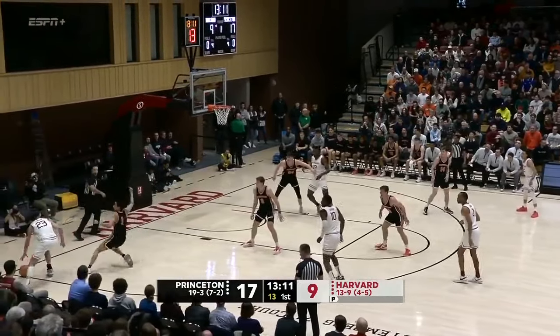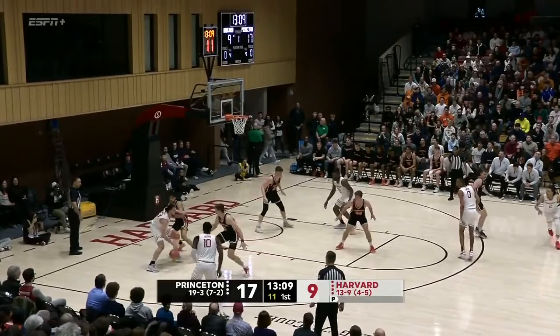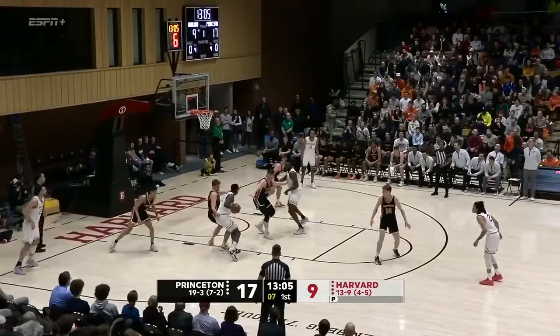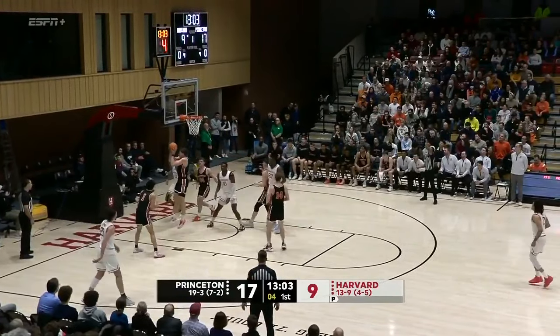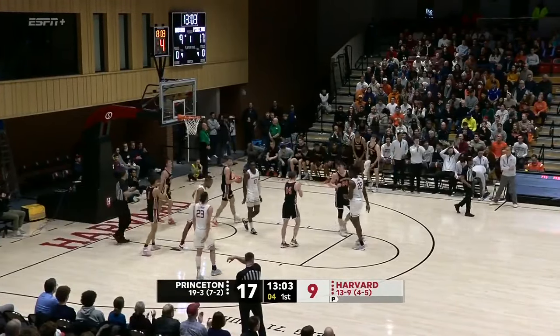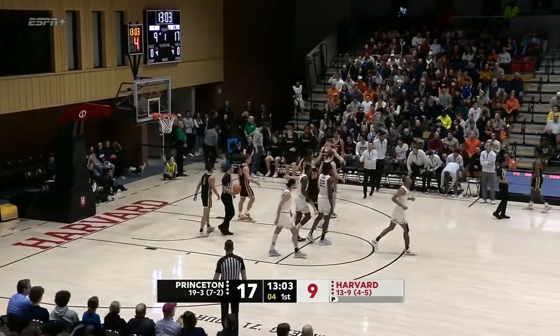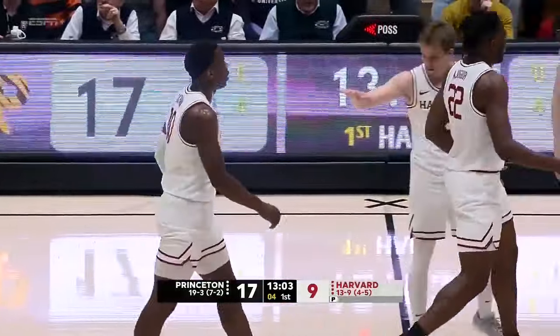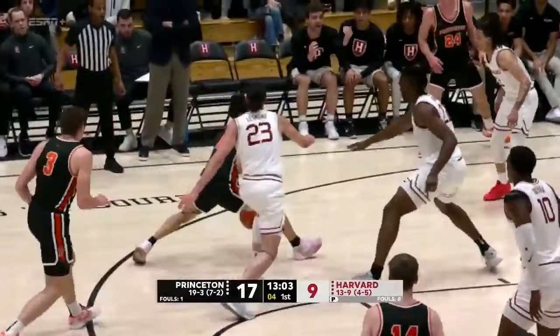Whip to the corner. Lesmond fakes the three. Lee shuts off on the drive. Lesmond back to Akpara. He fakes the three. Attacks the paint. Hangs. Missed the shot and is fouled. He'll go to the line. That'll get us to a timeout. 7 minutes gone here in the opening half. The Tigers shooting the lights out here at Levitis, leading by 8.